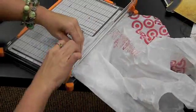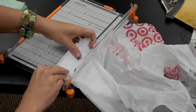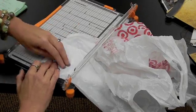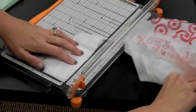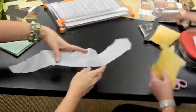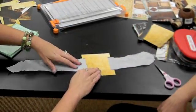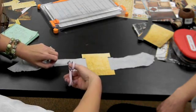And then I'm going to come in here. This is probably going to need a lot of editing. 2 3/4. About right there. Okay, so now I've got a strip. And you actually don't have to cut this part. You can just wait and see how this goes. So you are going to wrap that around here, and so let's just cut off one side to begin with.